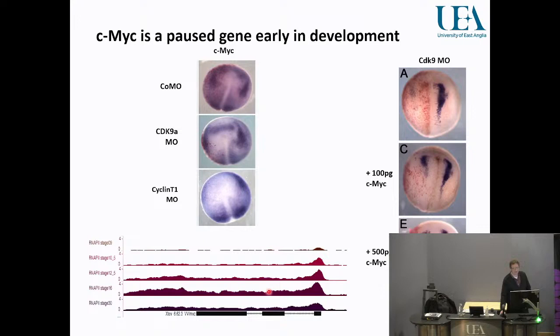So this is an experiment here just showing us that CDK9 is a protein that's involved in this process of transcriptional elongation. And if we inhibit CDK9, using a CDK9 morpholino, we can block SOX10 expression. If we then add c-MYC RNA to these embryos, we can overcome this block in neural crest formation, and so c-MYC can actually rescue this effect, okay? So it basically was showing that c-MYC is an important regulator of early neural crest development, and it was in this paused state ready to work at a certain point in development.